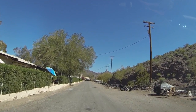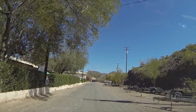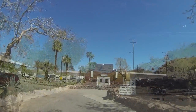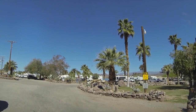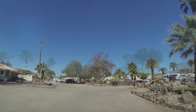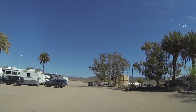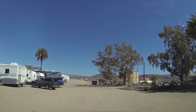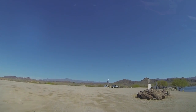Okay, over here on the left, that's all what they call their cabins. It's like a big motel. Then out here is where all the RVs are. We'll drive past that. We'll go out. There's actually a big landing where all the boaters hang out. Check it out. No wind.